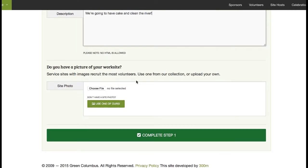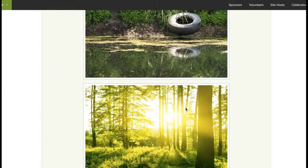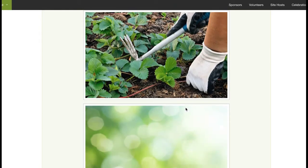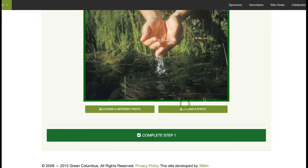So for your site photo, you can upload a photo that you have of your own. You could go out and take a picture of this with your phone, and then you can upload it from your phone here. Or if you wanted to use one of the existing ones that we've provided for you, you could do that as well by clicking that button. And we'll go through here, and I'm going to use the hands scooping out the water. And I'm going to go ahead and complete step 1.